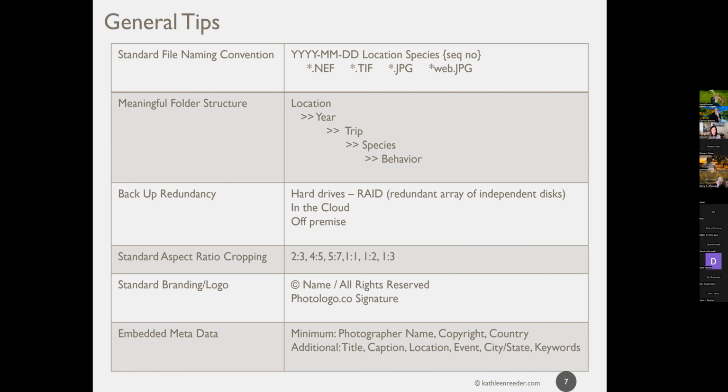That's important for protecting your image. And then in terms of metadata, finally, when I do ingest my images into my desktop using Photo Mechanic, and I'm renaming them, I'm also putting basic metadata into the files.